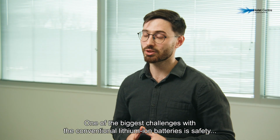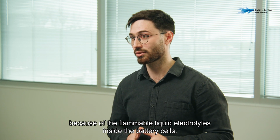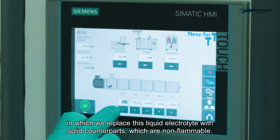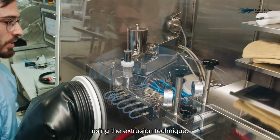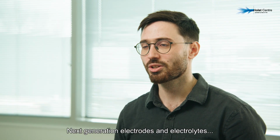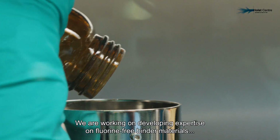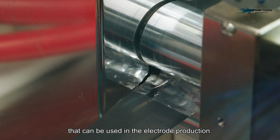One of the biggest challenges with conventional lithium-ion batteries is safety, because of the flammable liquid electrolytes inside the battery cells. A nice alternative is all solid-state batteries, in which we replace this liquid electrolyte with solid, non-flammable counterparts. We produce battery components for these all solid-state batteries using the extrusion technique. Extrusion is a technique which can revolutionize battery production. Next-generation electrodes and electrolytes can be produced using more sustainable materials and without the currently used toxic solvents. We are working on developing expertise on fluorine-free binder materials that can be used in electrode production.